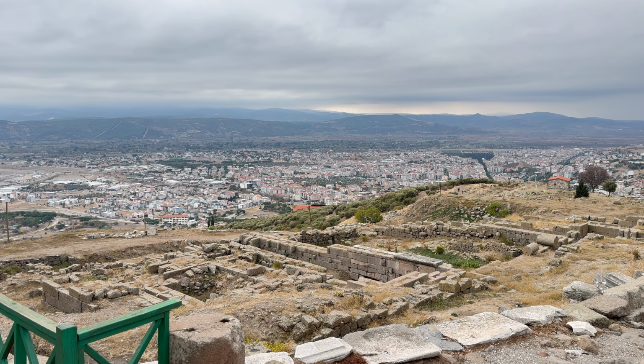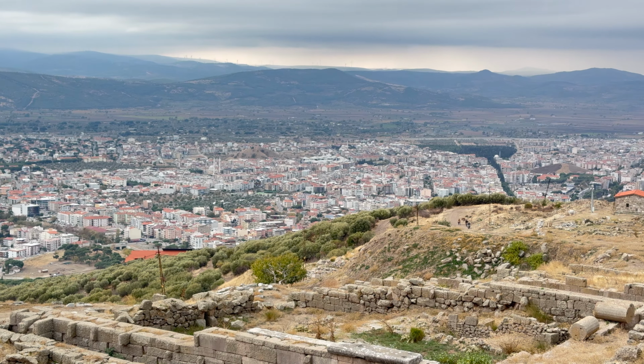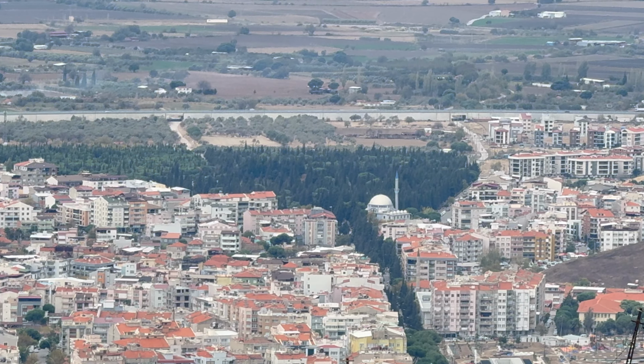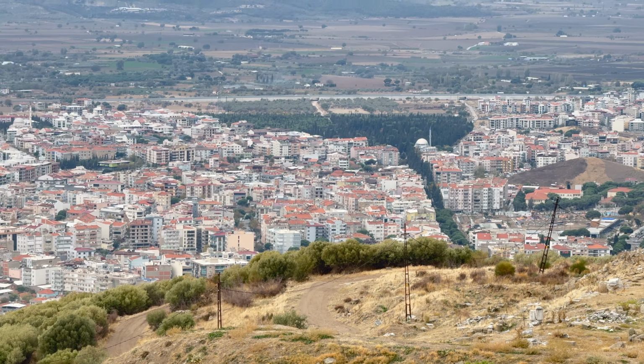So here is the modern day city, which is built on an ancient Roman city. Over here is an ancient tomb, which they have not excavated yet, so we don't know who all is buried there.